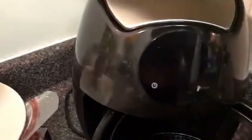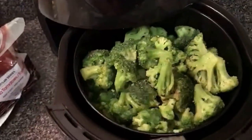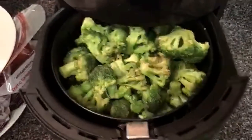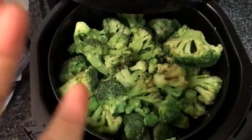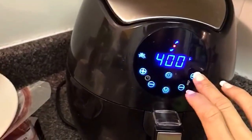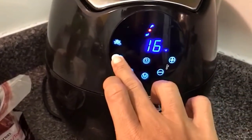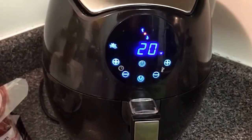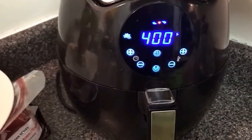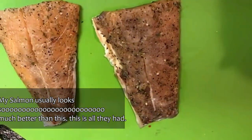Go ahead and toss this in here. Perfect fit. And you really don't need hardly any oil to cook in these things. And you'll see, obviously, it's going from frozen. Since it's 2 bags, I'm going to put it on 20 minutes, and halfway through I'm going to come back and shake it. But yeah, let's move on to the salmon that I'm going to make.